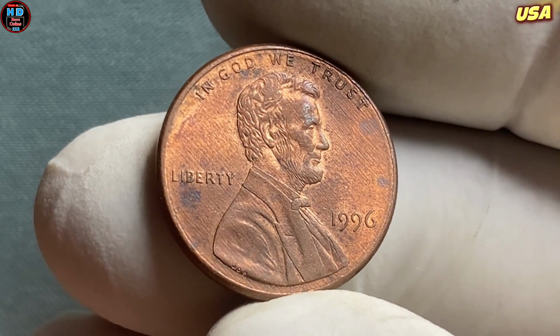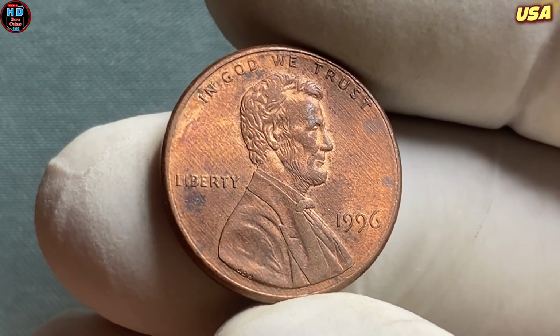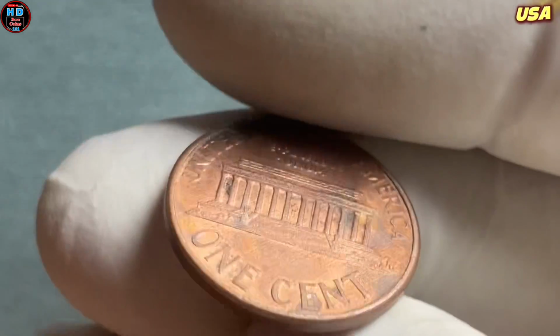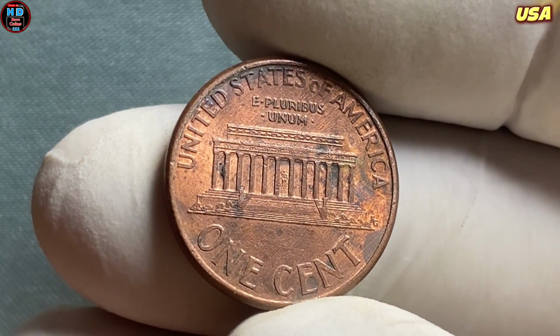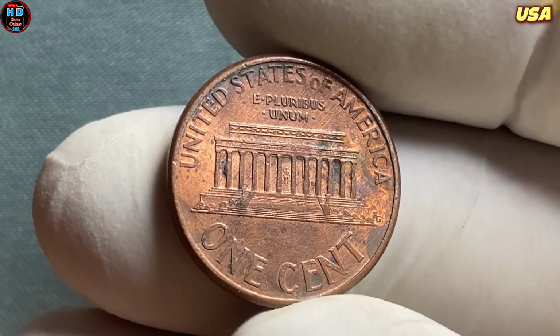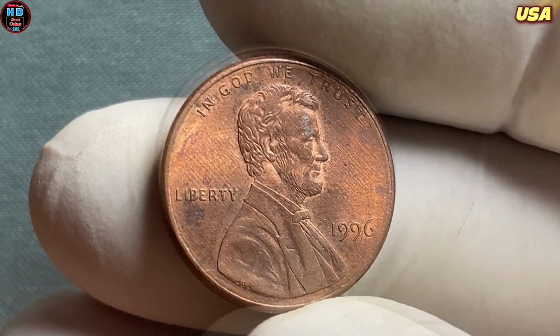One of the most well-known varieties from 1996 is the double-die penny. In this minting error, part of the design is struck twice, creating a faint doubling effect on the date, the word Liberty, or the phrase In God We Trust. Under magnification, the details appear as if they are slightly shadowed, giving the coin an almost 3D look.